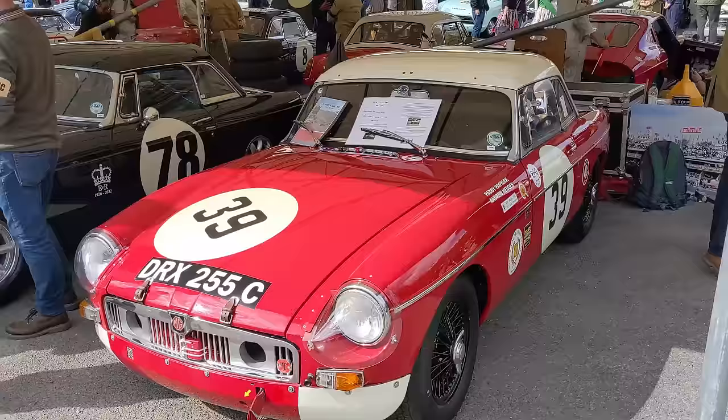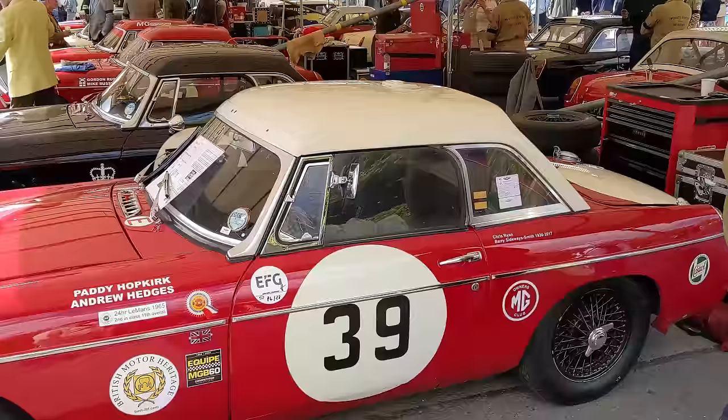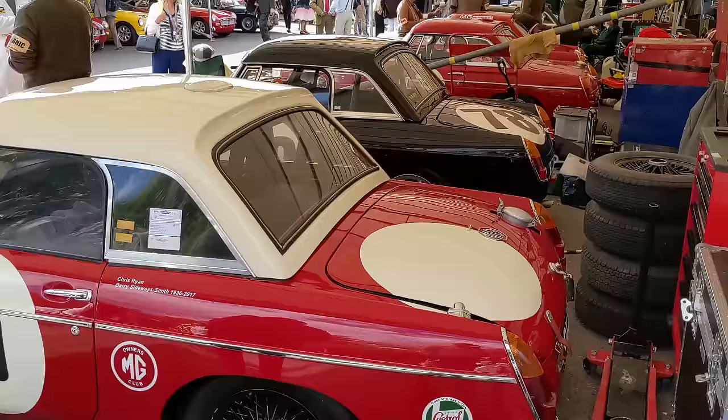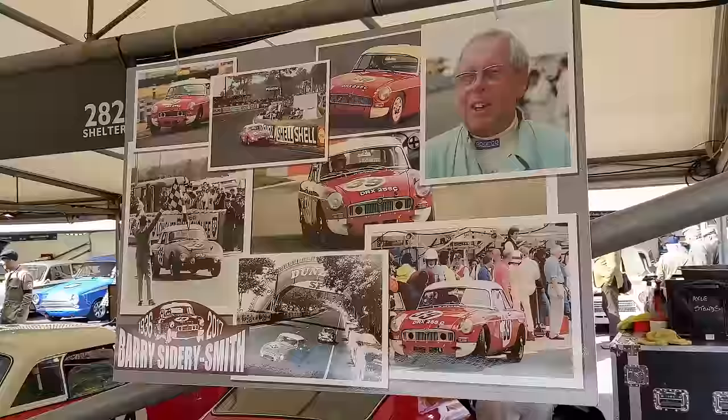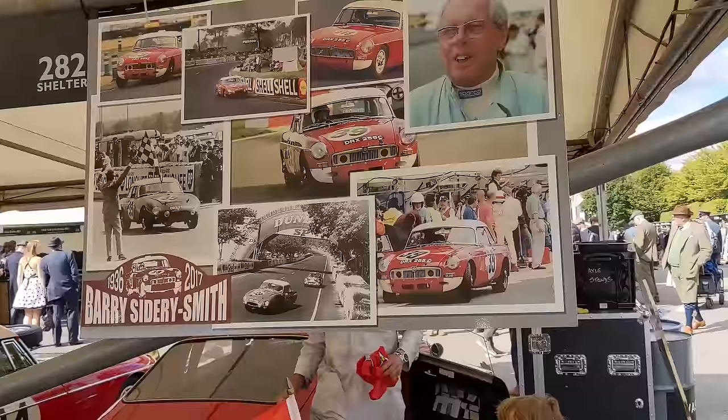It looks like it is, with Paddy Hopkirk and Andrew Hedges. Second in class and 11th overall at Le Mans for an MGB. How about that? Wow. So yeah, pretty significant MGB here in the Levant Cup. See photos of it here, historic racing. And the nose that it had at one point, the longer nose, like the WSM. Wow, pretty amazing stuff.